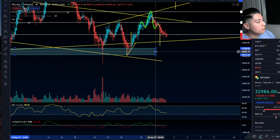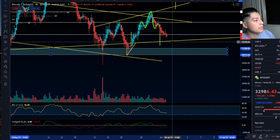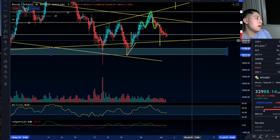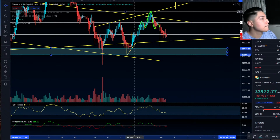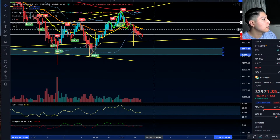Well, if we just move this further this way, we could see the price coming back down here. That's why it is very dangerous for Bitcoin right now. Very, very dangerous. Let me put on the buy and sell signal for you guys if you want to take a look at that.